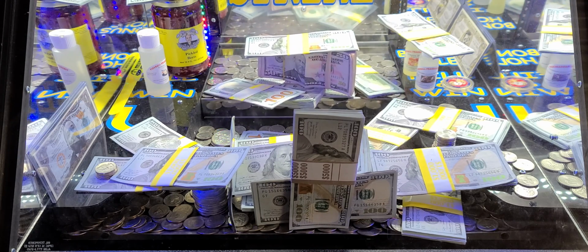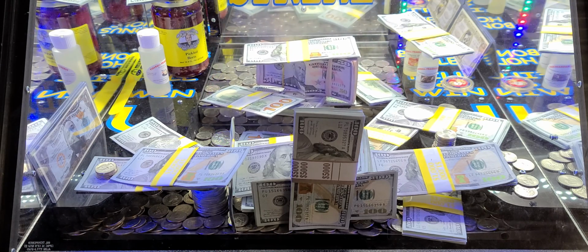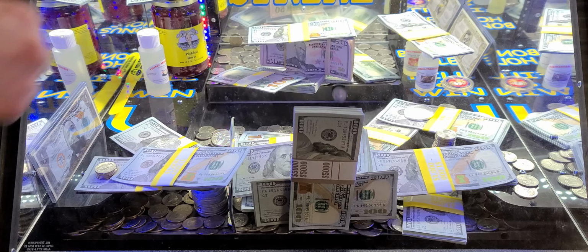A couple silver pieces just fell in, so that's nice. It looks like that was what's stopping this $5,000 stack from going in, so with any luck we can knock that one down next.